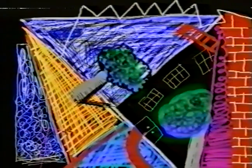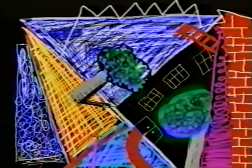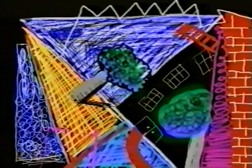I think it does open up, as I say, a lot of possibilities. It seems to me the best thing you can do on it is draw, which would make it more interesting, because drawing is more interesting than photography. Ultimately, it's more real as well.